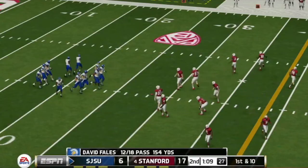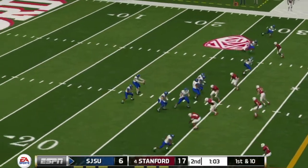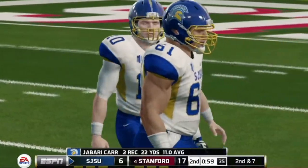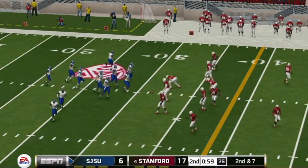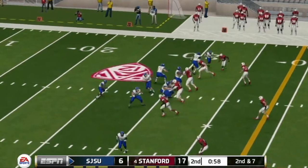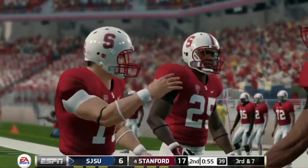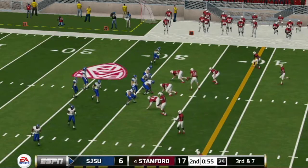From their own 28-yard line. First down. Out of bounds around the 31-yard line. Just about 3 yards there. This junior wide receiver had absolutely no room to run after the catch. Good play by the defense. It's third down and seven to go. Ball on their own 31.